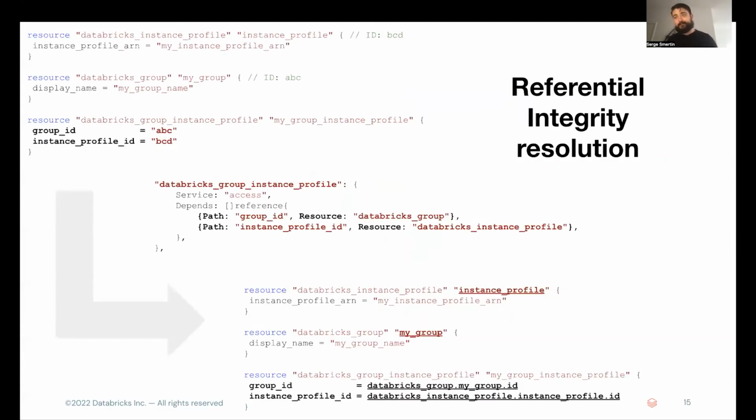And I wanted to focus on readable code. Here's the example for referential integrity resolution. We generate the code for an instance profile for a group, but then we have a resource that binds the instance profile with a group. And by default, in a generated way, we just have plain text IDs. But the exporter functionality defines a relationship between different resources in the depends block, so that it is able to replace the plain text identifiers with resource references, essentially making it very nice, simple, readable, navigatable code with the Visual Studio Code for Terraform extension.